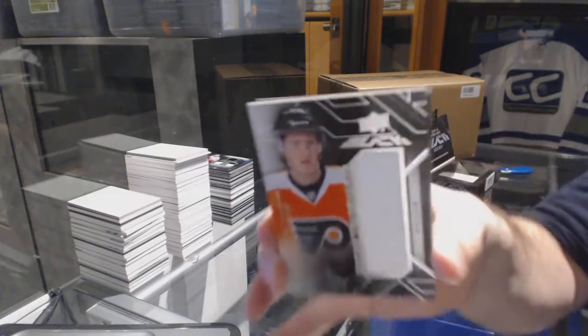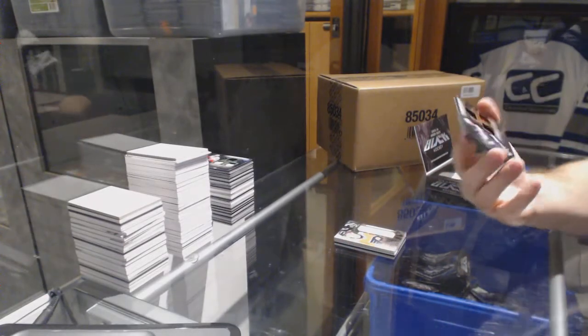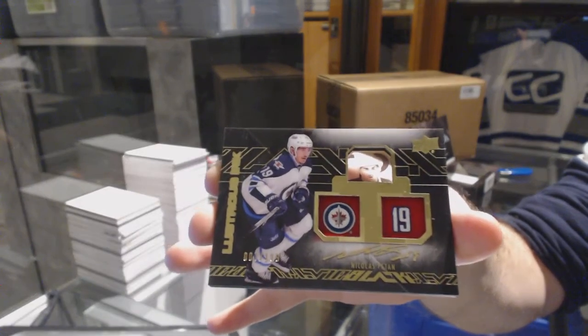Philadelphia Flyers, Nick Cousins. And we finish off with a lustrous ink number /199 for the Winnipeg Jets, Nick Patan. There we go.